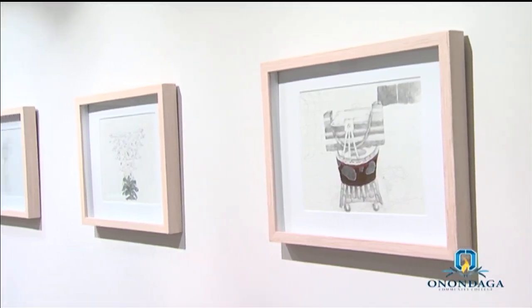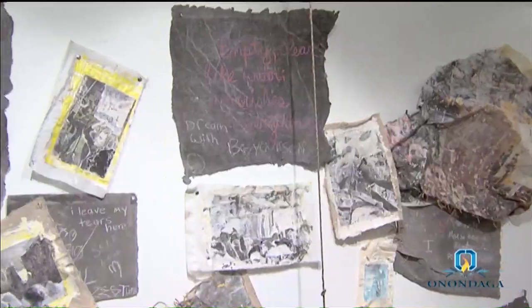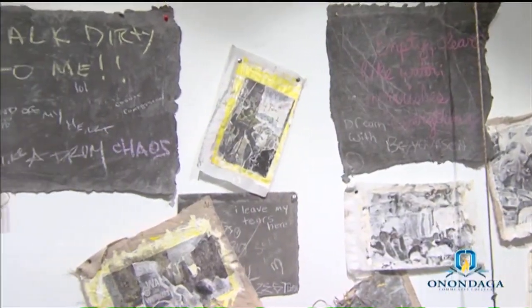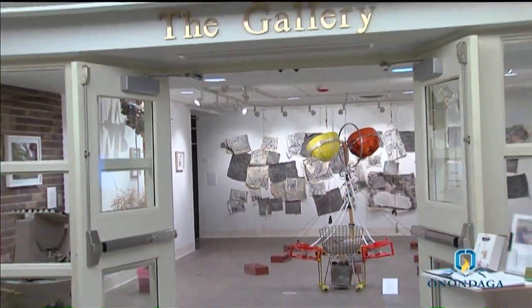Felton Art Gallery at Onondaga Community College. Experience art at its most engaging. The gallery features multiple genres of art, including painting, photography, and sculpture.